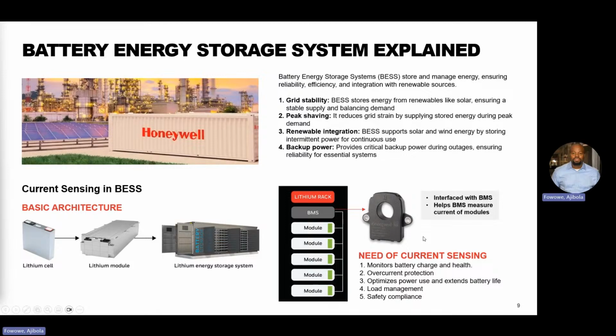It monitors the battery charge and health, helps with overcurrent protection, optimizes power use and extends battery life, helps with load management as well as safety compliance. So the current sensor plays a very important role in the overall operation of the lithium-ion battery racks that ultimately several of these racks make up a container or your battery energy storage systems.